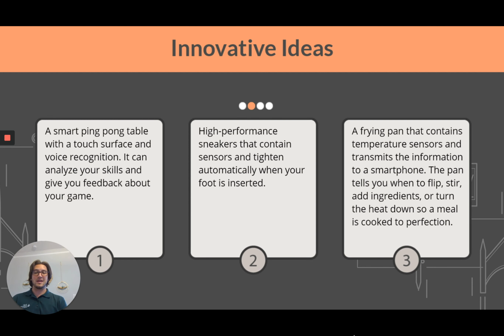Which ones are real and which one is not? But let's first talk about what their market would be. We have a smart ping pong table. We obviously know that ping pong is an Olympic sport, so we could easily provide it to some competitors and their coaches as they try to train their athletes. High performance sneakers, we could also provide to athletes as well, but also to people with disabilities who cannot tie their very own shoes. And then we have a frying pan.